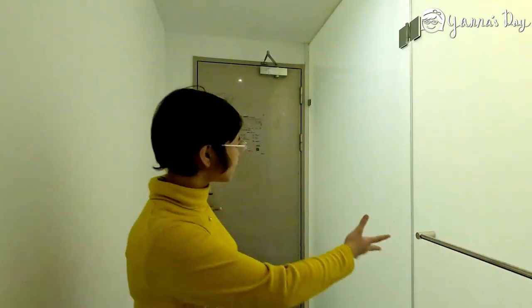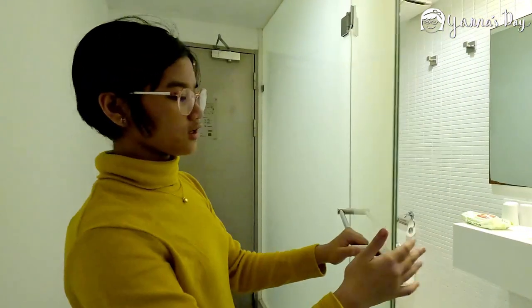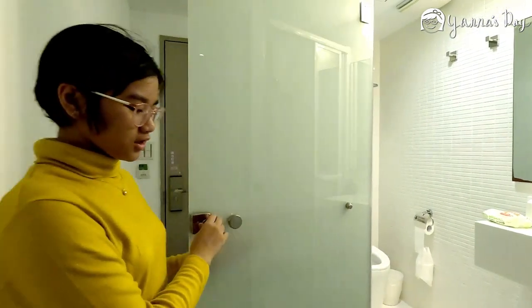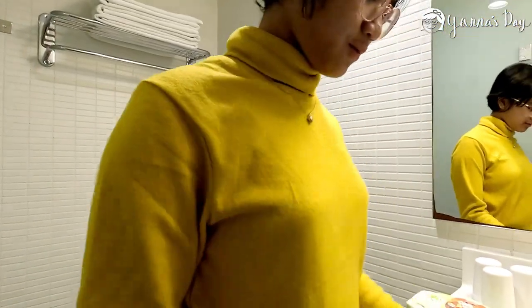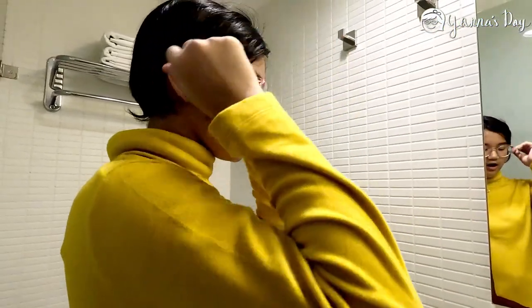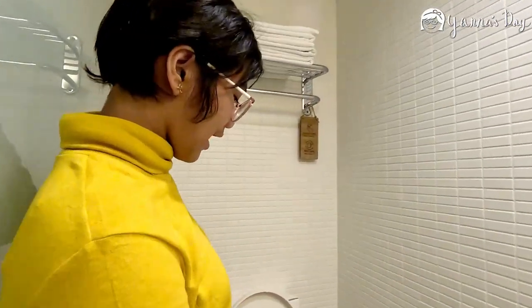So when you walk in, this is the door, then all the stuff. So here's the bathroom. The room is actually kind of tiny. So when you enter, here's the bathroom. We have to wear slippers because we're not allowed to use shoes, because they want to keep the floor clean. But anyway, here's the bathroom.